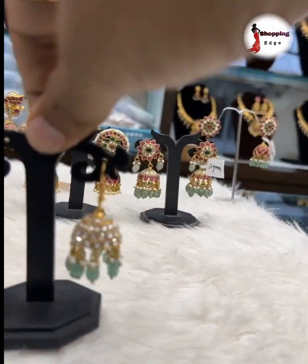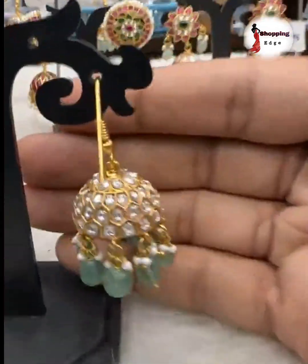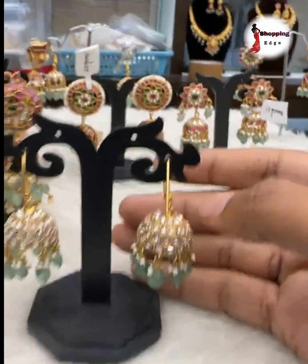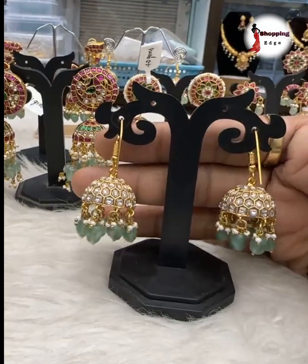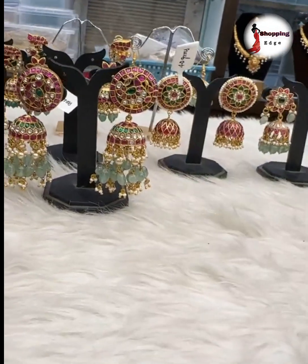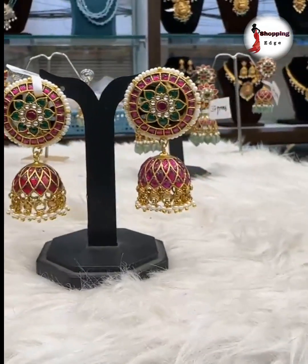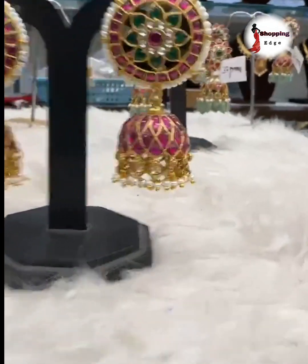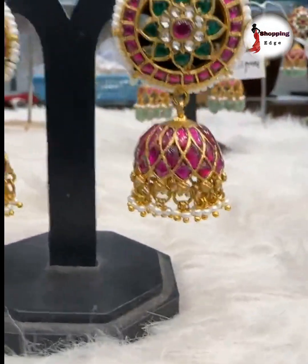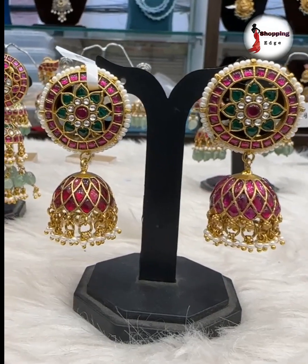Then let's select one more. Very pretty loop earrings. These are our hot sellers. Looks like moissanite stone. Small, white, very pretty. Comes with Russian drops. So this very pretty design. Then going to our next design. We have this jhumka. A close up view for all of you. Price 3400 rupees only. 3400 rupees is the price. Comes with a screw back.